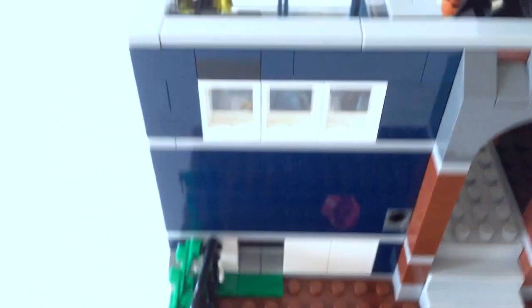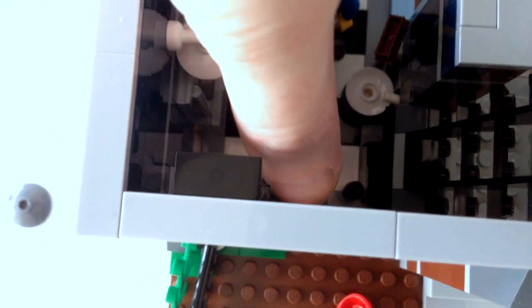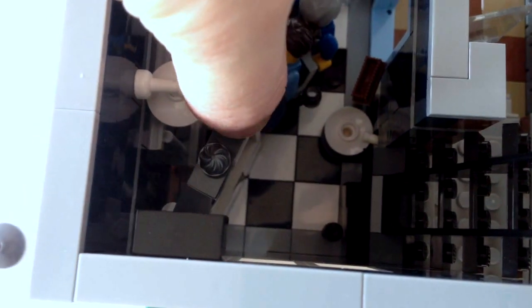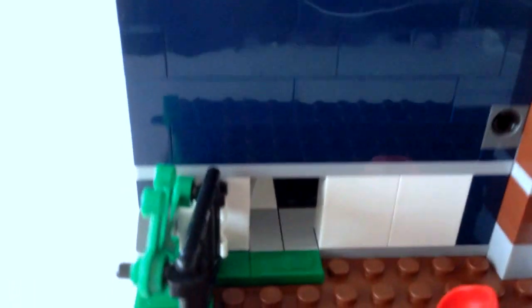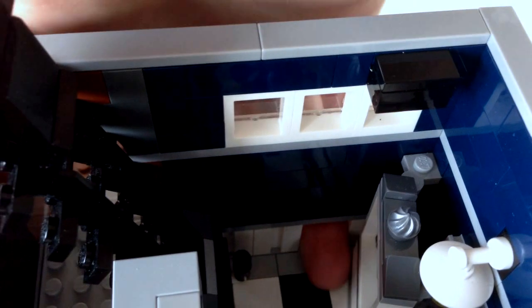If we go back up, take a look into the barber shop, that cupboard actually opens. If you come back down, you can see there's a hole all the way inside. So the secret candy would come in from here, and then see underneath these stairs.